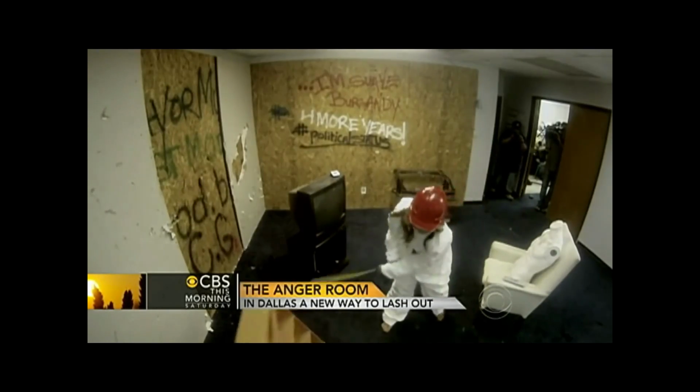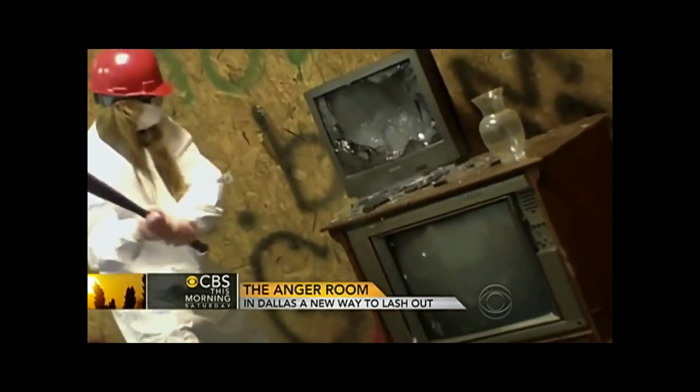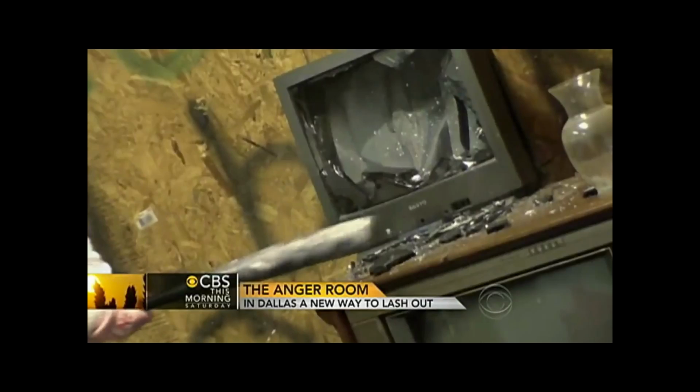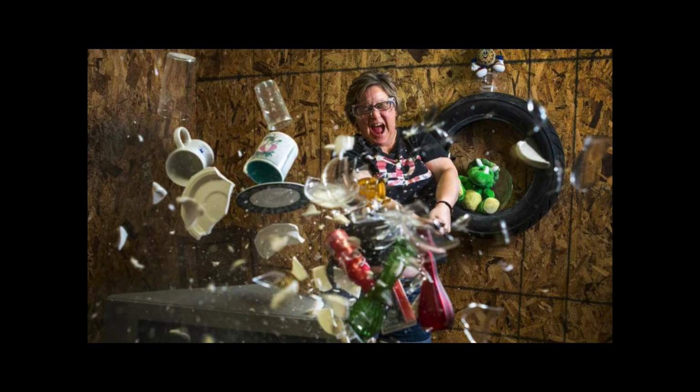Visitors come not just to unload after being dumped or laid off, they also come for date nights, bachelor or bachelorette parties, and even corporate team building exercises. The result is a combination of mental and physical therapy that provides participants with a safe outlet in which to let go of their emotions.